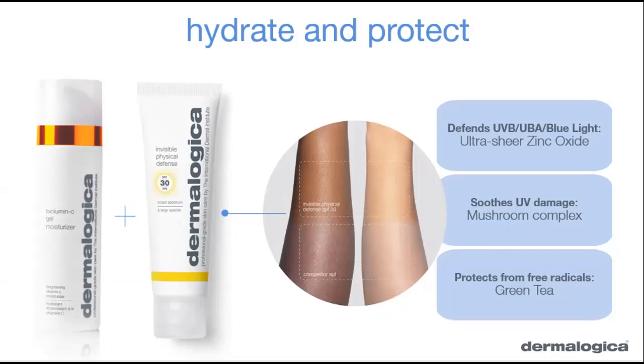And again, it gets blue light, so it even protects you from your office lights when you're on the inside as well. And it's ultra sheer, so any complexion can comfortably wear this, or confidently wear this sunscreen, I should say. It's also going to soothe UV damage here with the mushroom complex, and it's going to protect from free radicals. So you have some antioxidant protection within Invisible Physical Defense SPF 30 from your green tea.